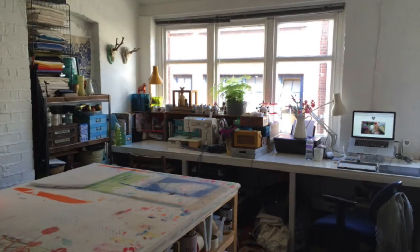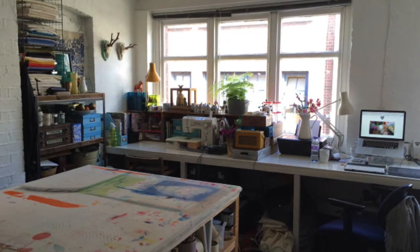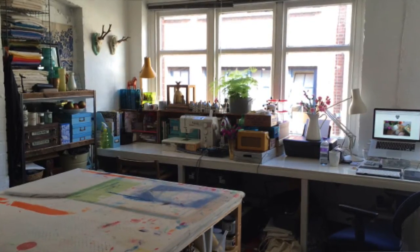This is my studio. It's actually just up the road by Hoxton Square. And this is where all the magic happens. This is my print table, and I sit at this little desk and I sew my things over here. This is where I go every day, and it really inspires me, and it's really beautiful lighting. It's freezing in the winter, there's no heating, and I complain all the time, but it's worth it.